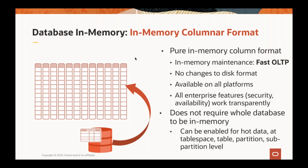It does not require the whole database to be in memory. Unlike many in-memory databases where the entire database has to be loaded into DRAM, the database in-memory feature lets you subset the database by any granule you like. You can bring in selected tables, selected partitions of tables into memory, depending on what you need real-time reports for. In the Magna example, you don't need the whole database in memory. You need basically the stuff that needs to be in memory to facilitate real-time reporting. So you can actually subset intelligently based on your workload's needs.